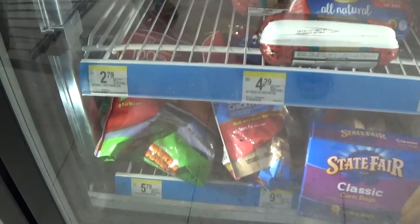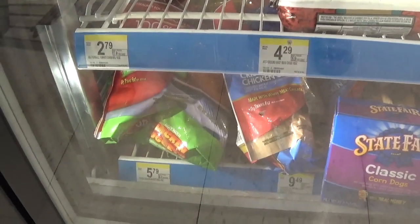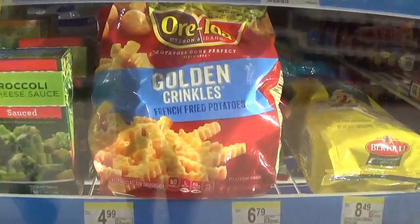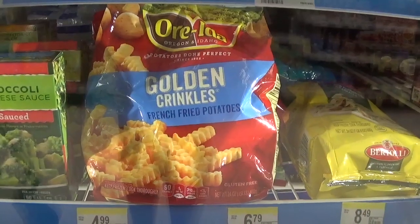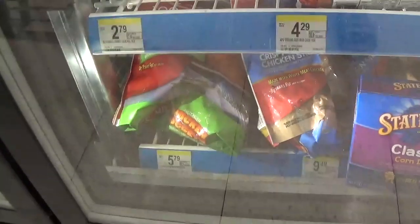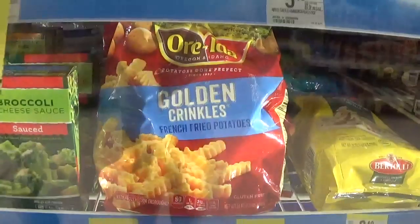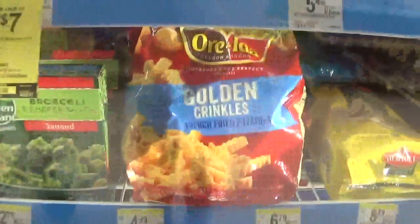Another deal inside of the freezer section here at Walgreens is on the Tyson chicken, as well as the Ore-Ida crinkle fries. So they are buy one get one free, so you can buy one of the Tyson chickens at $5.79, get the second for free, or you can go ahead and buy the Tyson chicken and then get the french fries for free.